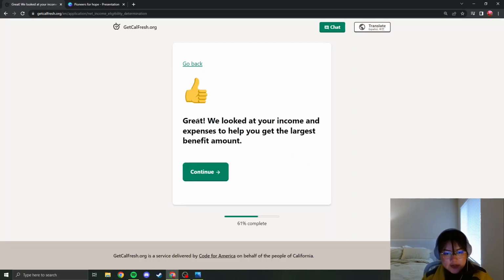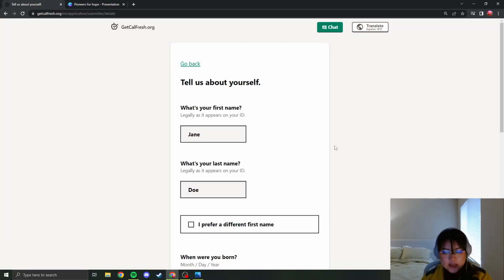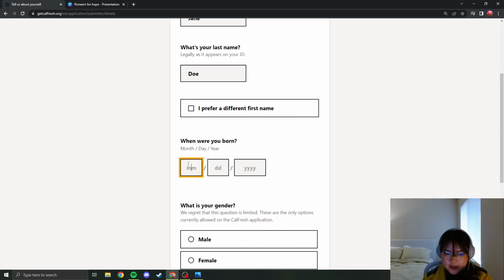Cool. So it says that it looked at my income and expenses to help me get the largest benefit amount. And then it's going to ask a little bit of information. So this is the personal information stuff. And so this page will ask you for your name, your birthday.